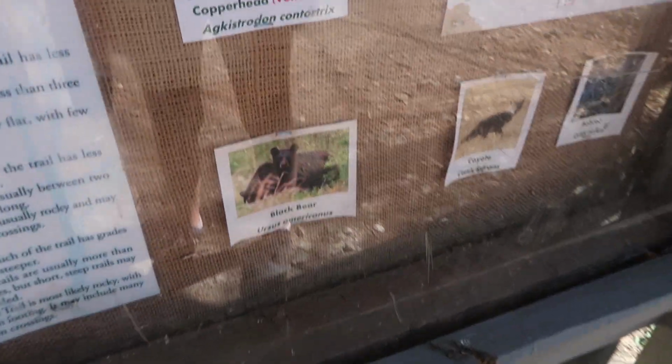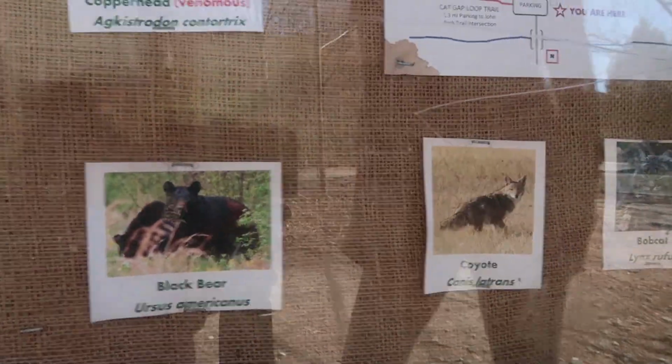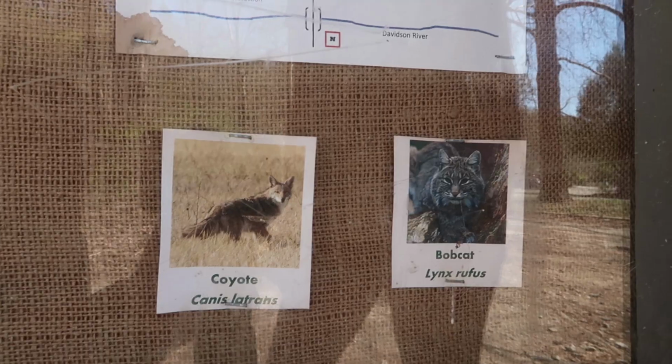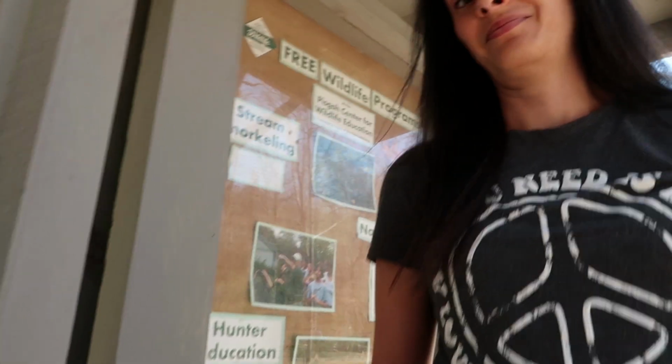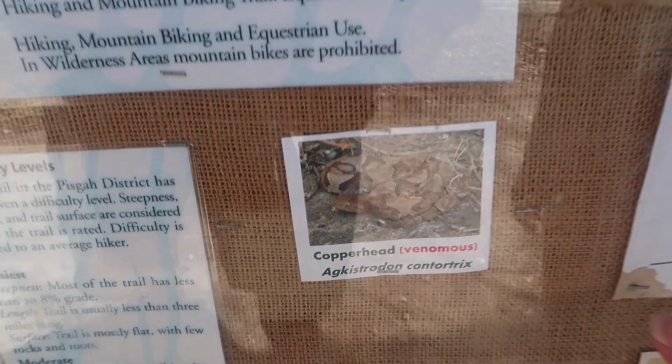All right, so we're here at the little information desk, and it's showing all of the potential things we might see. Black bear, coyote, bobcat. Bobcat. That'd be cool to see a bobcat for sure. Well, from far away. Yeah. I don't want to see any of these guys, we might though. See that guy. Copperhead snake.